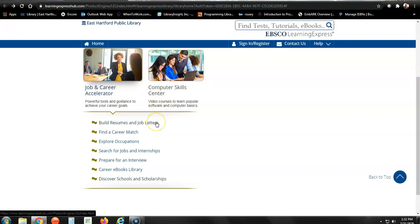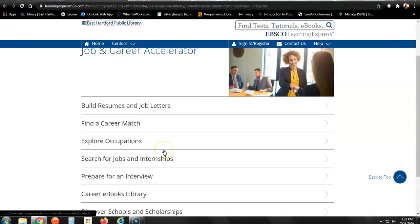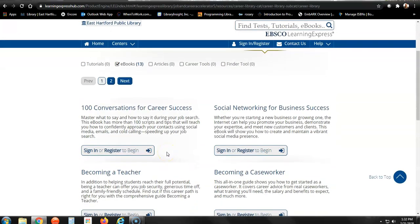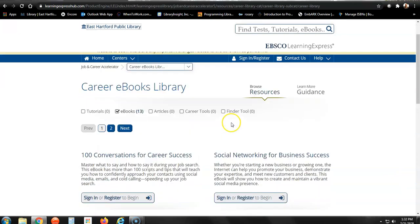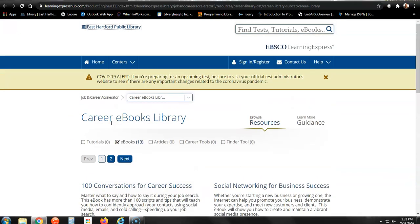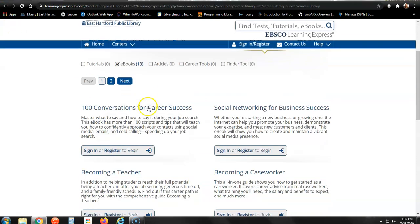Now you can see resumes, job letters, career match, all the rest of this good stuff. How to prepare for an interview, career books and e-library, 13 ebooks here that you can check out. But notice that you have to sign in or register. This is free, but the trick is you have to go through our website, otherwise you won't be able to log in.